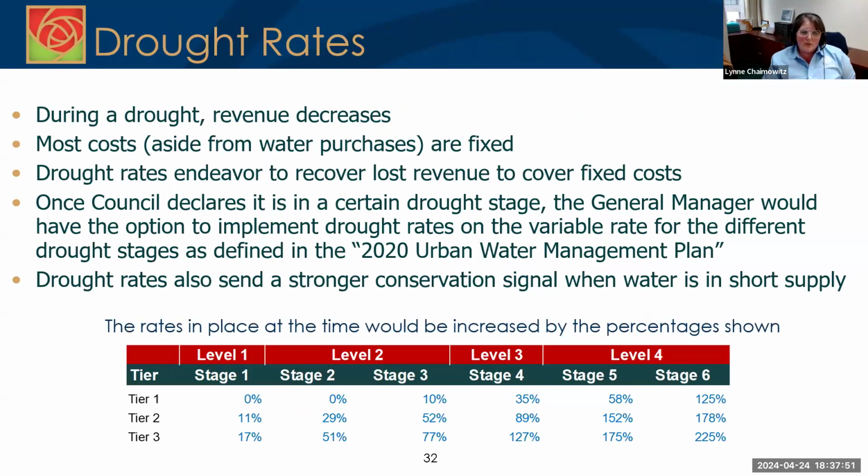The other change that we made and the final change that we're going to talk about is drought rates. So because of drought conditions, we know that there's sometimes mandatory cutbacks, and that prevents us from collecting all the revenue we need to maintain the system. So we developed a set of drought rates that may be enacted based on the different drought level stages from both the governor and also set by city council.